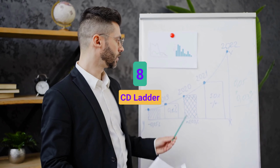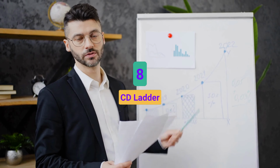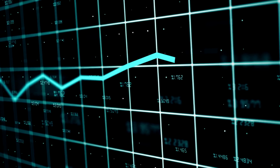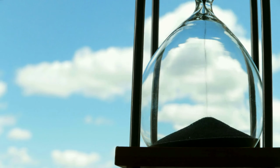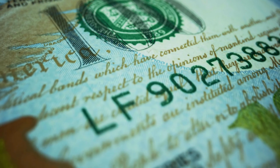8. CD ladder. A CD ladder is an investment strategy that allows you to make your money work for you by generating a higher interest rate than a regular savings account. CDs are a low-risk investment choice that can be ideal for people looking to build their money over time. A CD ladder allows the investor to spread their investment across numerous CDs with different maturities, allowing them to access some of the funds while earning a greater interest rate.